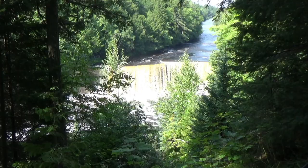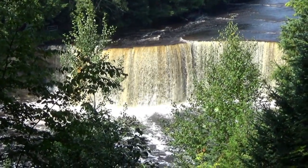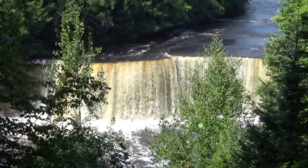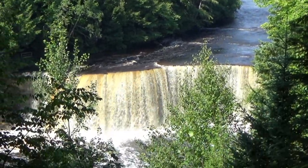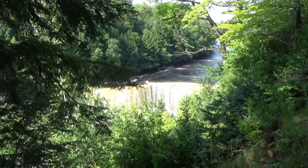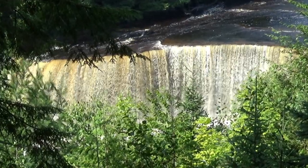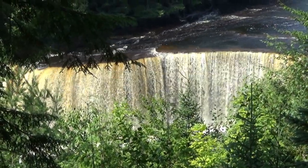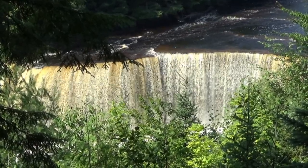Along with the music back there, I did turn down the volume because, as you can imagine, that much water flowing over and dropping into the pool below is loud. I did leave a little bit on there that was just full volume, just to kind of give you a little experience of it. It is a beautiful waterfall.